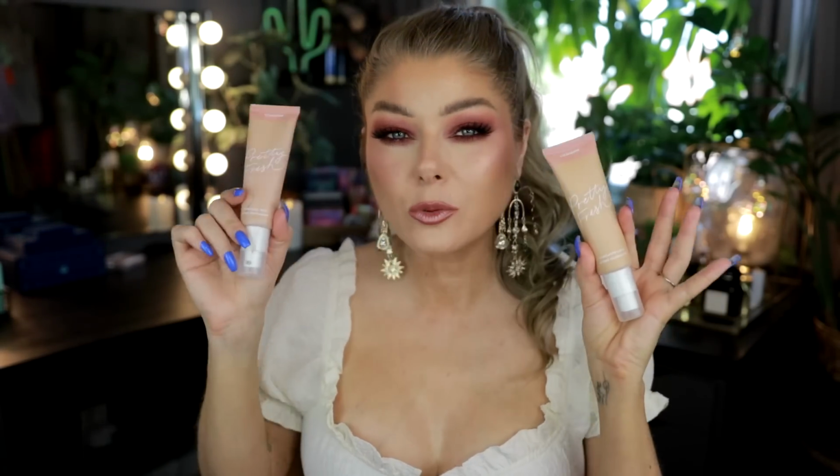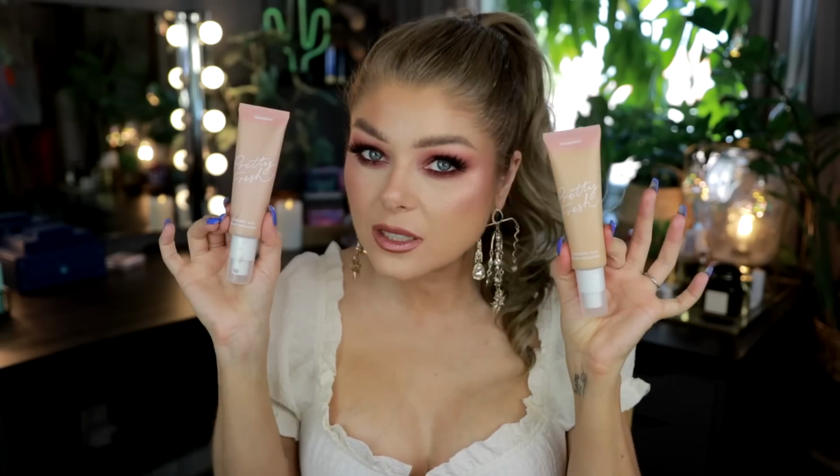But I will say the reason why this is my least favorite is it's a bit more tricky to use than the other ones. The other products are easier to use. I don't like using my hands, but this is affordable and I like it, and it is very hydrating. If you want a sheer coverage and you have dry to normal skin, I would 1,000,000% recommend this.